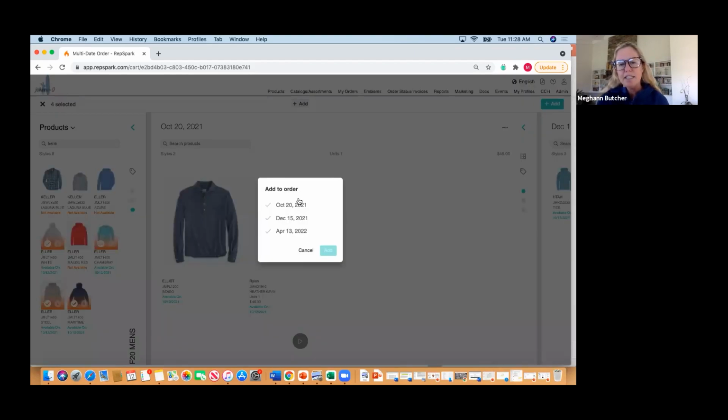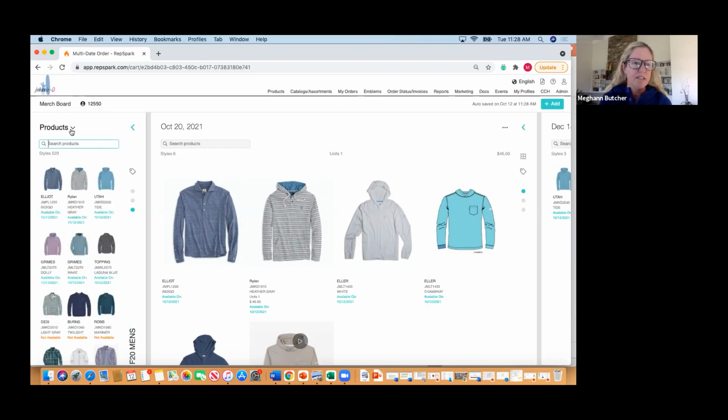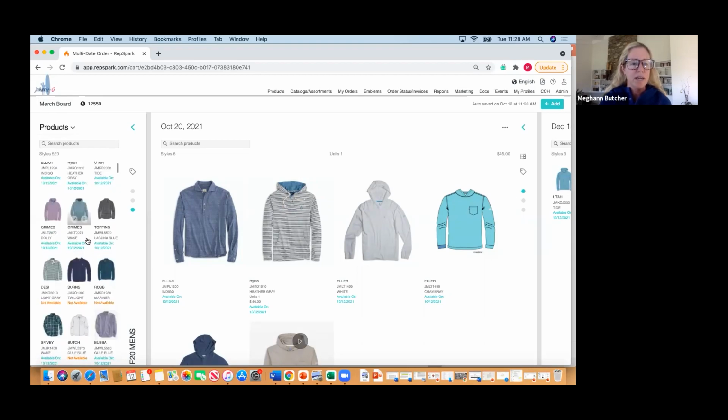So I can decide to add to just my first order date, or I could decide to add those to my October date as well as my April date. And as I add those products, you'll see that this board will get filled up with the products. Now, if I wanted to add products that were not in that specific catalog, I could do that as well by looking at a different catalog here, or potentially a list that I've made as my favorites list. So you can kind of go from different catalogs to order those products within this board.